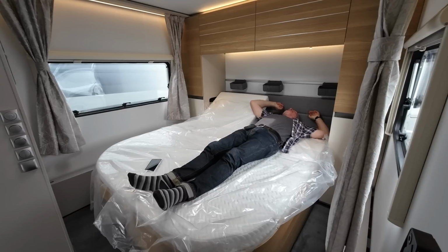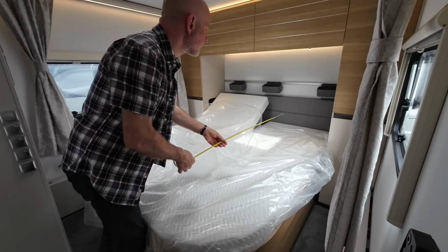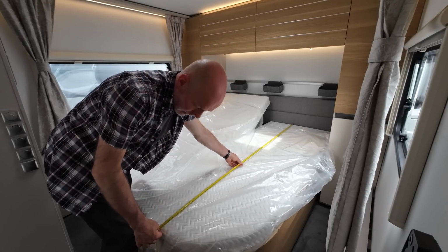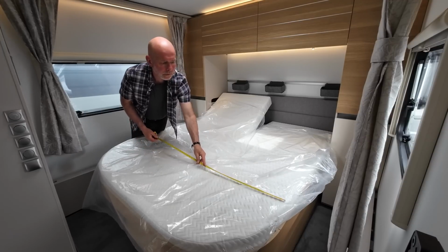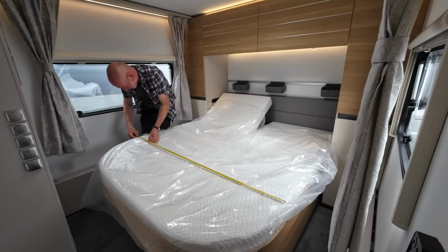You can also see that you can elevate each side independently for lounging. I actually remembered my tape measure this time, and the bed size is on the generous side. It's 6'3" long, that's 190 centimeters, by 4'11" wide, that's 150 centimeters. I love the fact that there is plenty of space to walk around the bed.